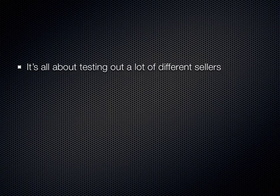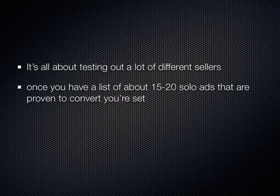So now it's all about testing out a lot of different sellers. Keep going through the process of narrowing down, finding the 5 to 10 most targeted. After you test out those 5 to 10, narrow it down again, because you really want to test out a lot of different lists, a lot of different solo ad sellers. And then once you have a list of about 15 to 20 solo ads that are proven to convert, you're set. But by no means stop there, because the bigger this number is, the easier and the faster you can make money. Even with just about 15 to 20 proven solo ad sellers that are proven to convert for your offer, you are absolutely set.